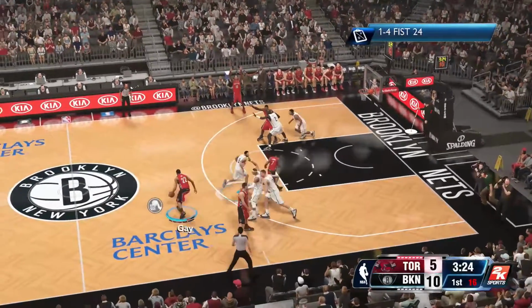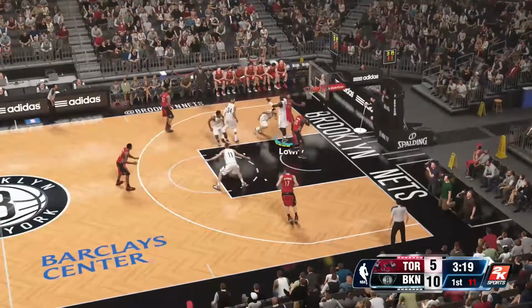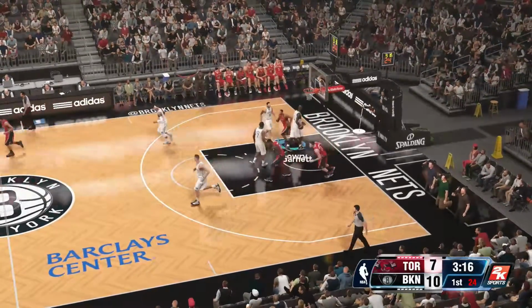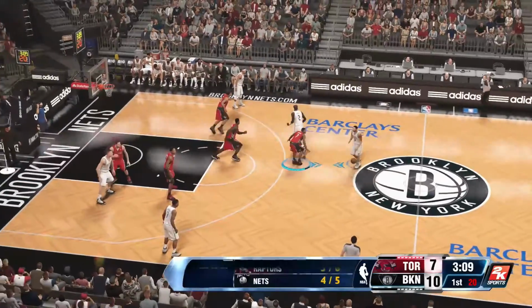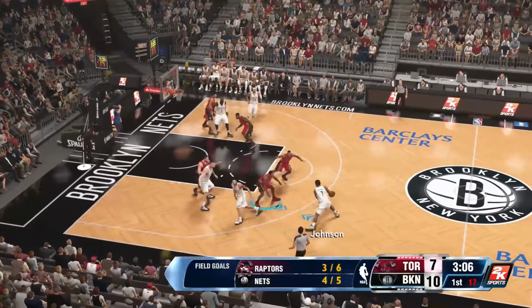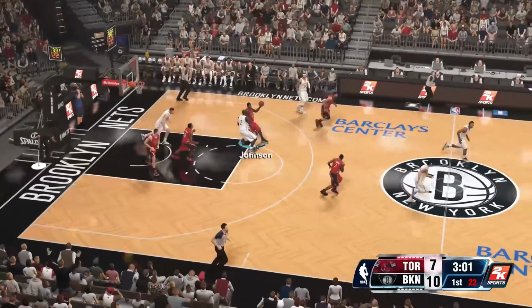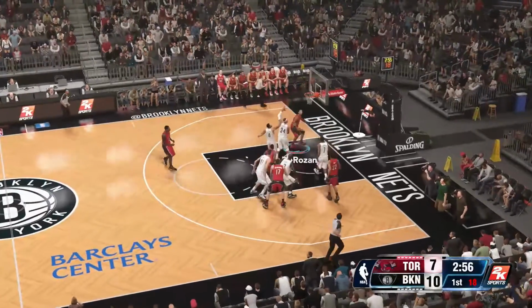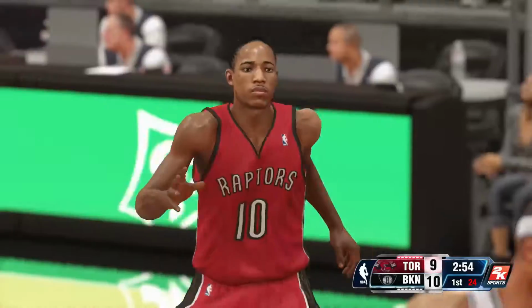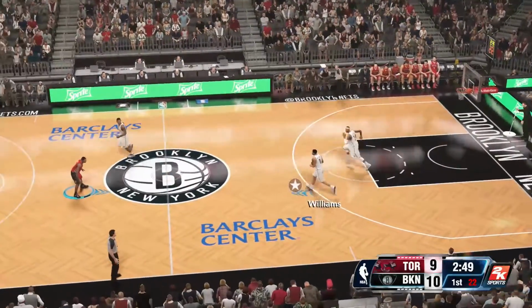Here's Gay. Deron Williams picking up that last basket. Gay dishes to Lowry. Now the feed to Johnson. Soft touch off the glass. That is some real serious dime dropping there. Exquisite assist. Johnson outside. Into Lopez. That's tipped. It's stolen by Valanciunas. Now here's DeRozan. That falls. Nice feed that time from Kyle Lowry.